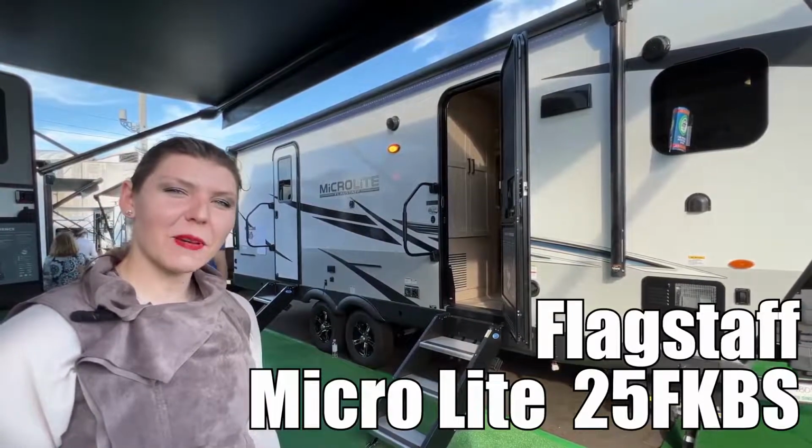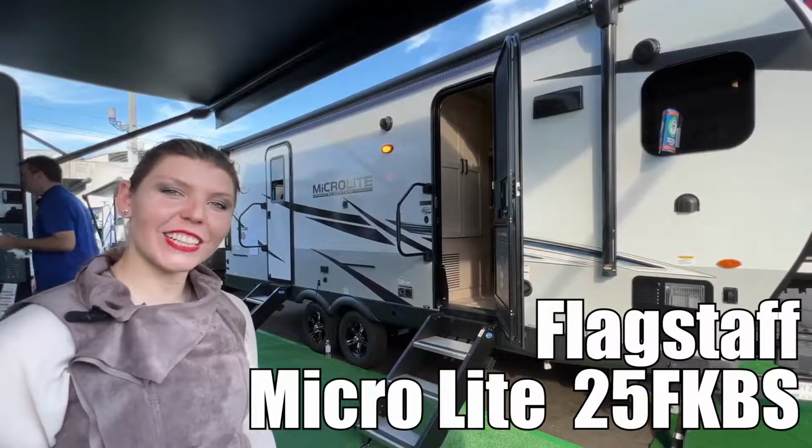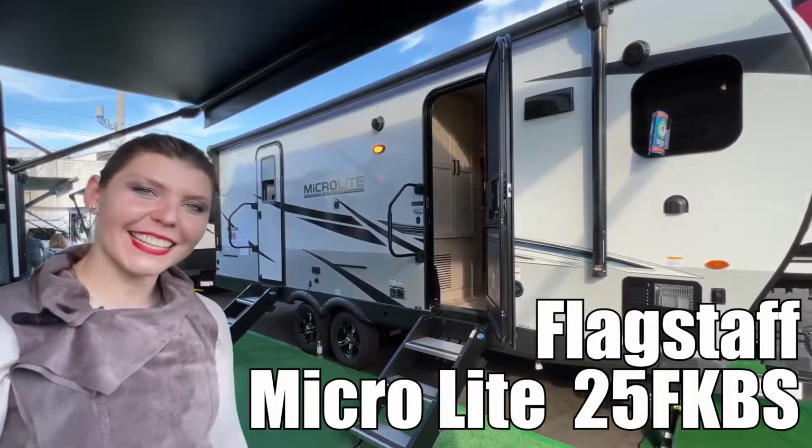We have the Flagstaff Micro Lite by Forest River, taking a look at 25FKBS.